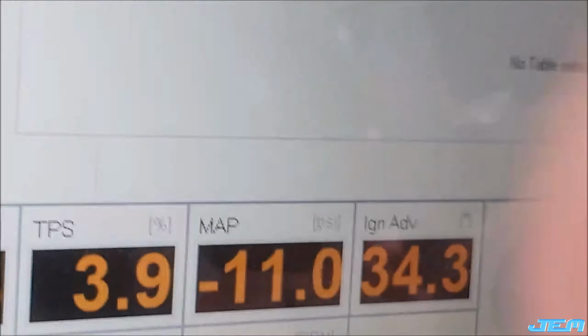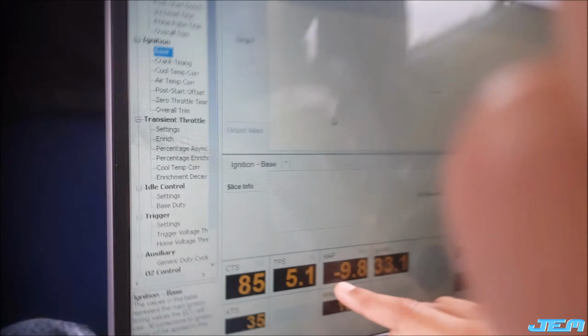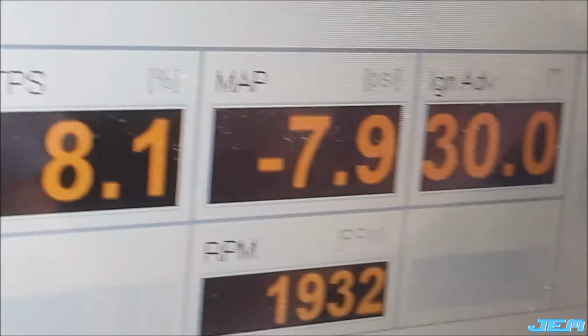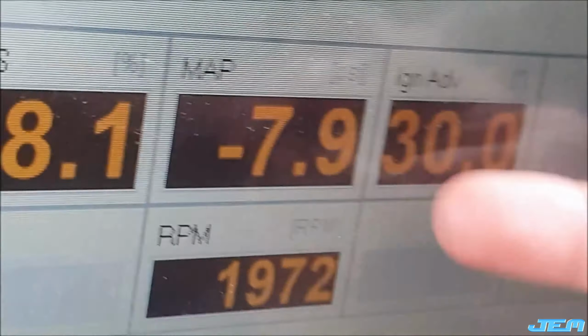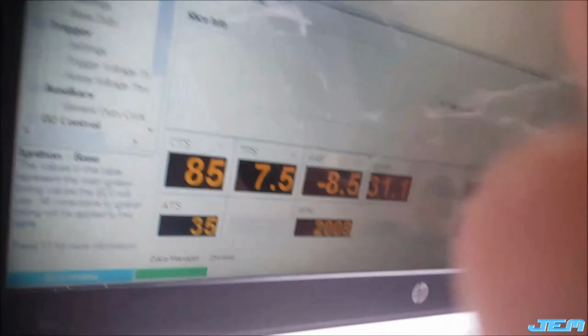So we can't tell. MAP is on -11.8. What is MAP? Manifold absolute pressure. So that's the MAP sensor, which is your boost. Here's the RPM. So if you take off your throttle, it will go to a low number. If you keep the throttle on, it goes higher and higher.